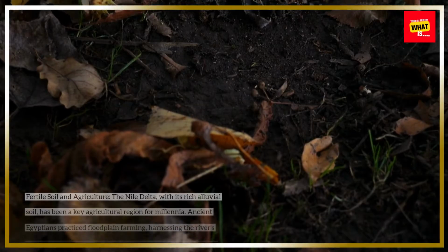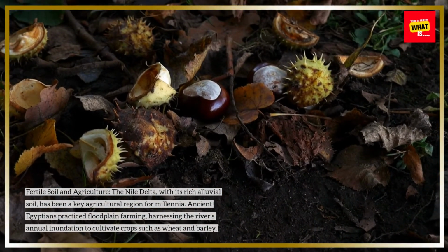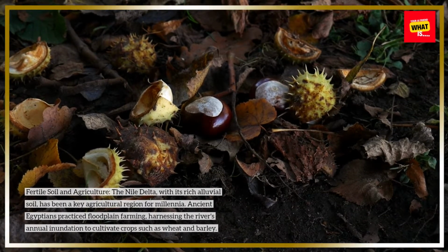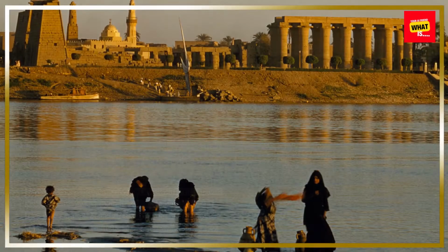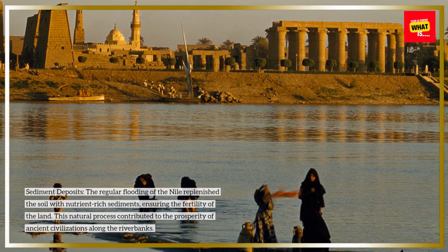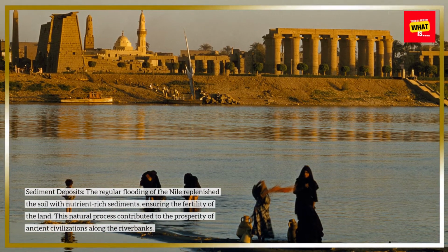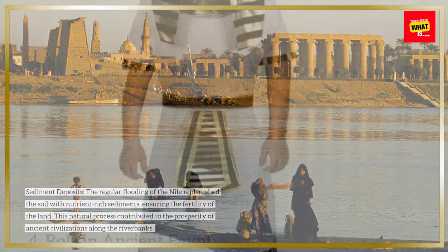3. Nile Delta and Fertile Crescent. Fertile soil and agriculture. The Nile Delta, with its rich alluvial soil, has been a key agricultural region for millennia. Ancient Egyptians practiced floodplain farming, harnessing the river's annual inundation to cultivate crops such as wheat and barley. Sediment deposits. The regular flooding of the Nile replenished the soil with nutrient-rich sediments, ensuring the fertility of the land. This natural process contributed to the prosperity of ancient civilizations along the riverbanks.